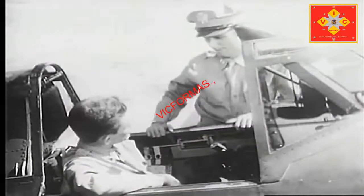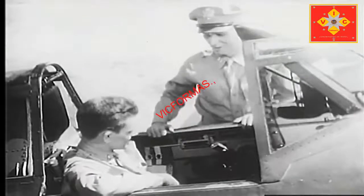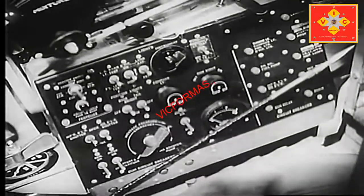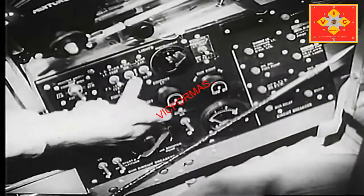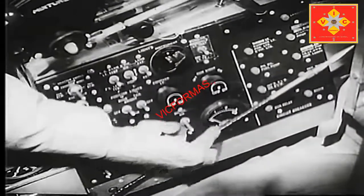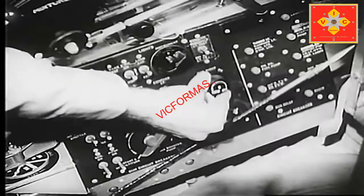Well, that looks like about everything. Except there sure is a lot of stuff in that switch panel. Oh, don't let that bother you. These are all circuit breakers down here, pop-out fuses. These are your light switches. They're all labeled, and you can study them. This is the ammeter. And here's the gun sight light rheostat.